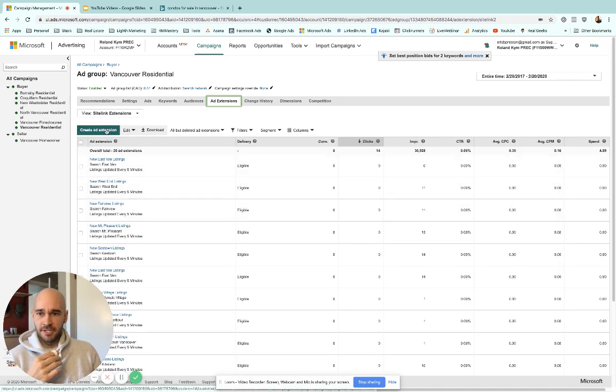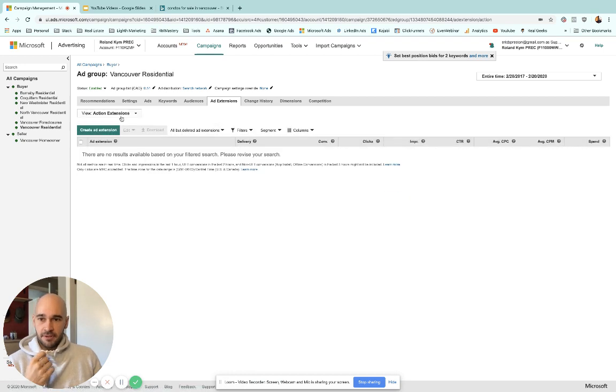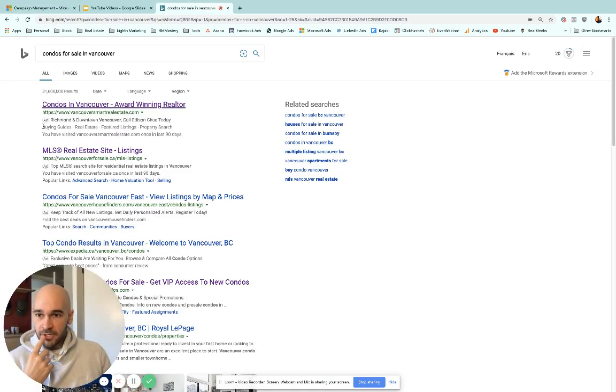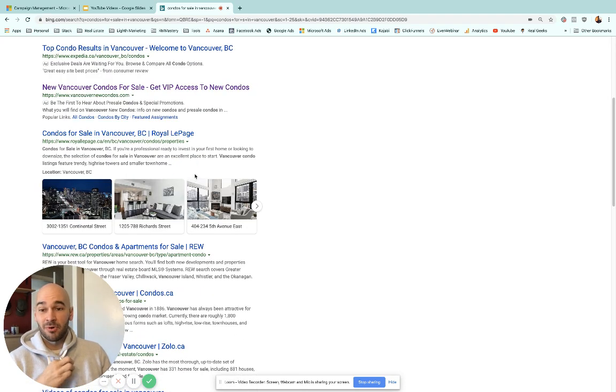There are other types of extensions here. There are callouts. I have callouts in here. They're pretty simple. They're very similar to some of the other wording in my ad. These are callouts right here. They're just buzzwords. You can add some callouts in there. It'll make your ad a little thicker when they do show it. So those are callouts. These are site links. You can do pricing extensions too if you're selling a product, but it's not really relevant for us as realtors.